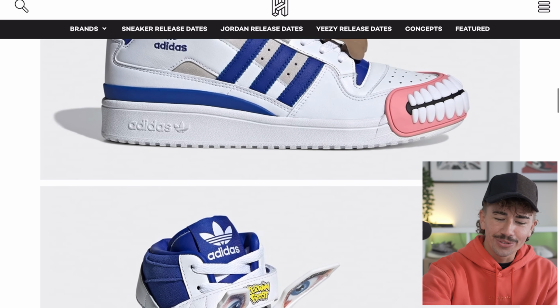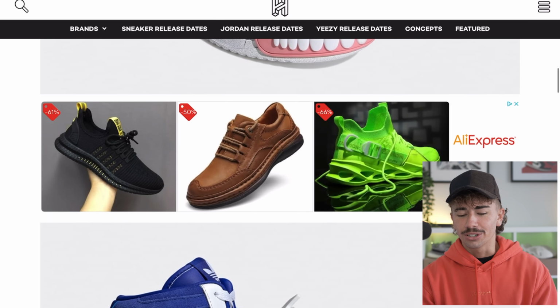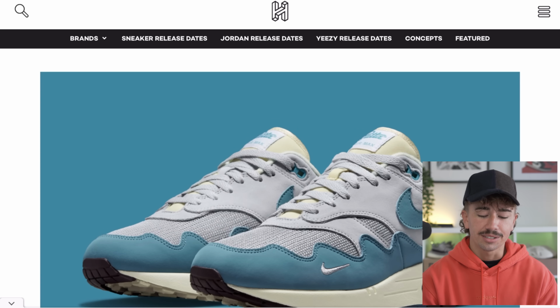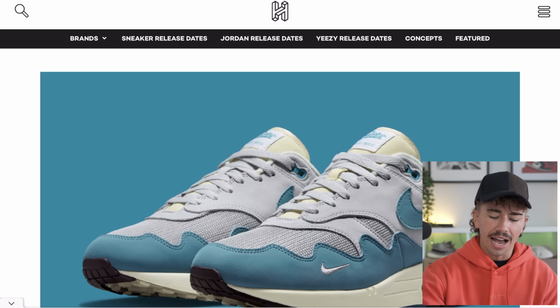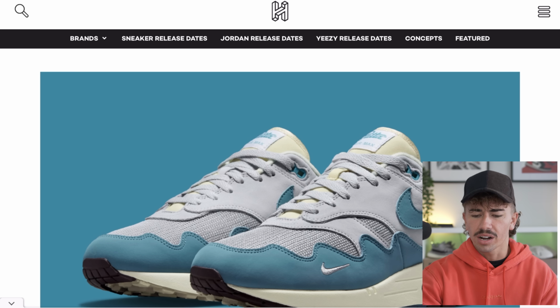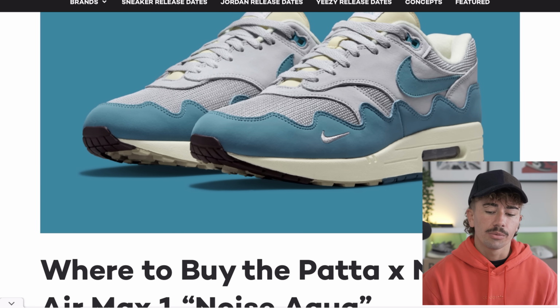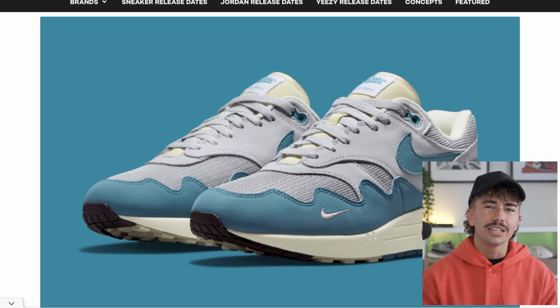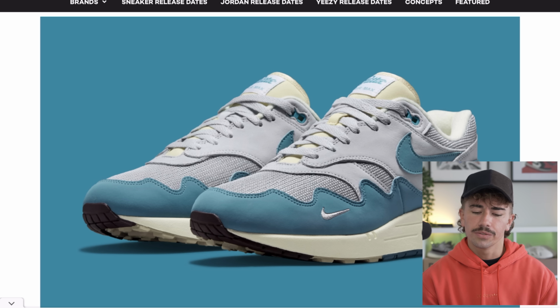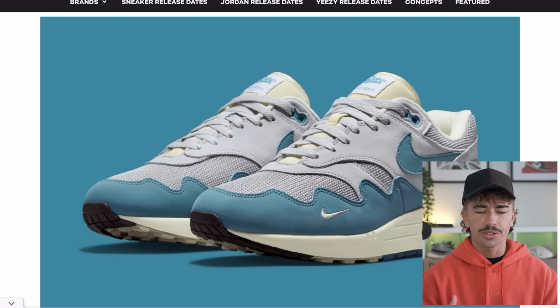But either way, let's move on to this pair of sneakers right here, something that is very highly anticipated, the Patta Air Max 1, and this is the second colorway, the Waves, and this is the Noise Aqua colorway. So of course we just got the Monarch colorway, which is an amazing pair of sneakers, and this is the second colorway, which I believe we're going to get at least 3 or 4 different colorways as the chapter of their Waves video thing comes out.